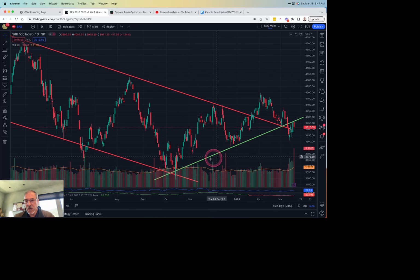We can see now I did put in this uptrend bar, but that quickly got broken here. Had we pulled back into that range and then taken off from there, we may have had a trend reversal. I'm not so sure we've had a trend reversal yet at this point.